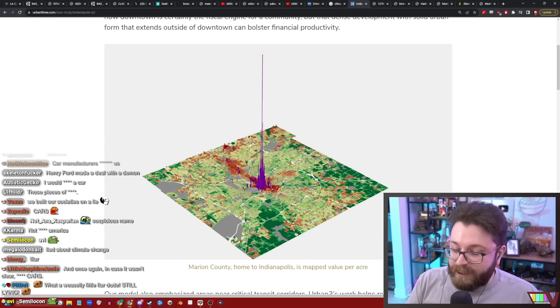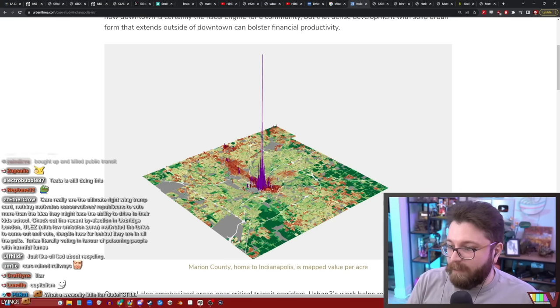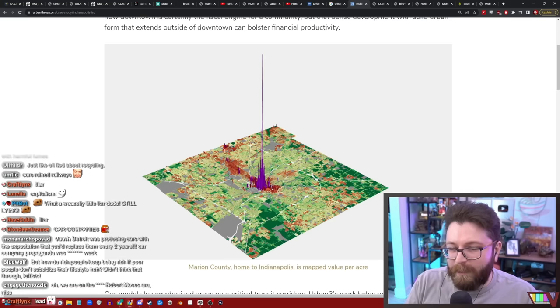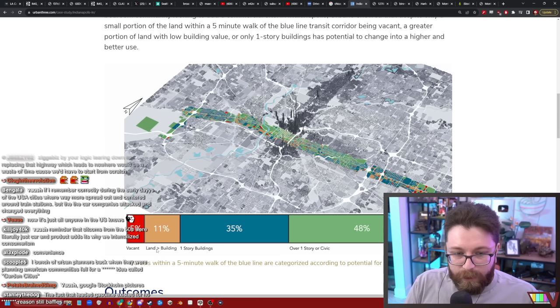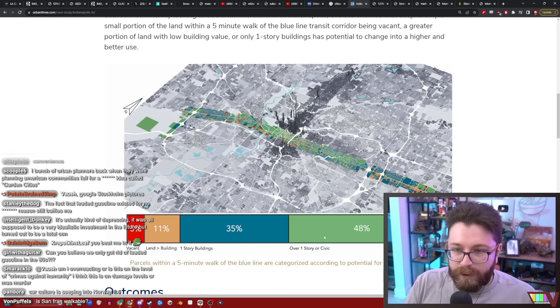And people have just accepted it and gone along with it because it's been sold to us as the American dream. This is very much a Western Hemisphere problem. This is an issue in other parts of the world as well, but we have a very specific relationship. 5% vacant, 11% land more than building, blue one-story buildings, green over one-story or civic.